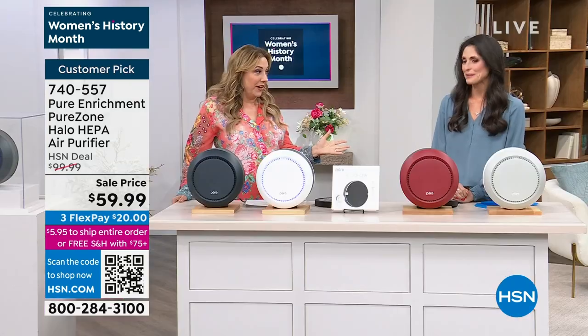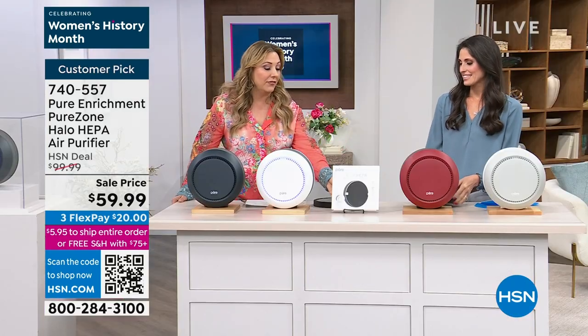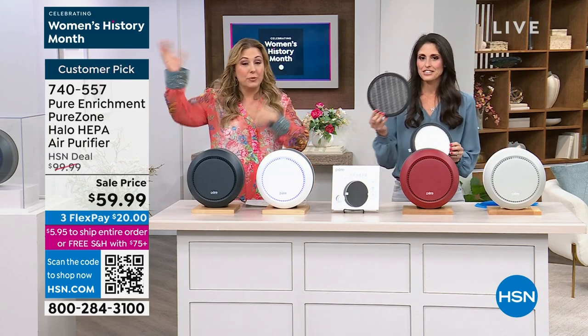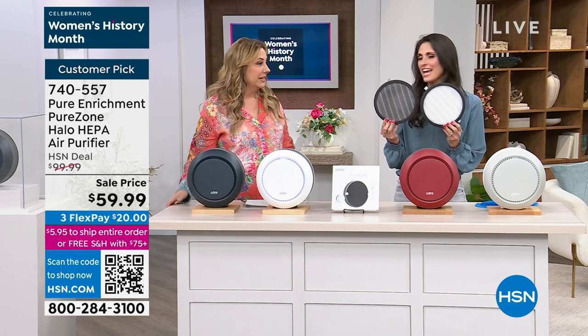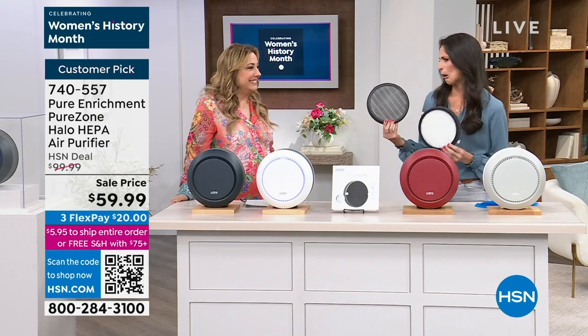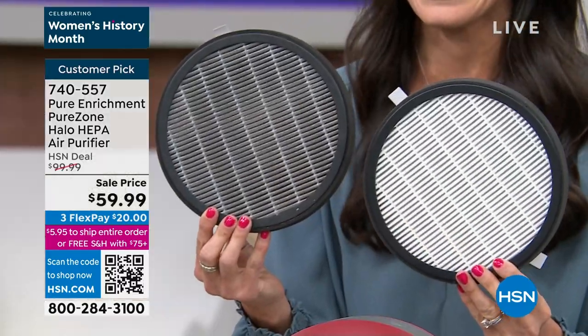I don't know if you've ever gone back to an air purifier and said, well, do we have the air filters? And we don't have them. That happens a lot with us or other retailers. And you're looking at it and you're like, it said I need to change it. And then you see it and you're like, oh, I do need to change it.